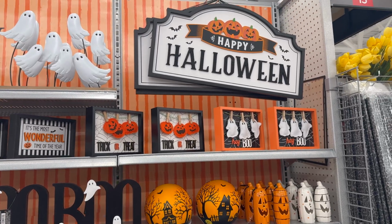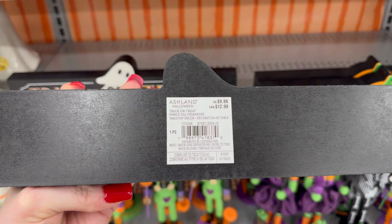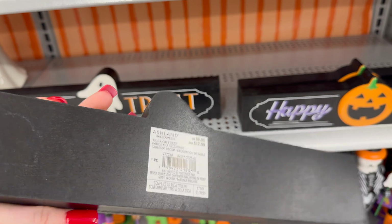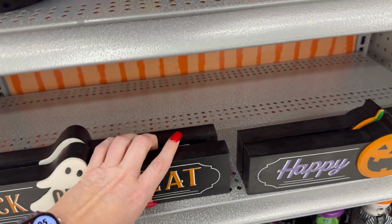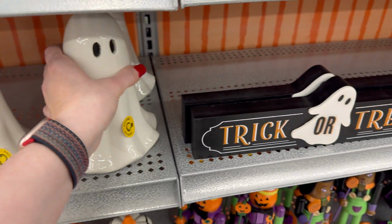All right, I'm just gonna hop right on in with the first stuff that I see. Now Michaels does name their collections. This one just says Trick or Treat. That might be the name. Yeah, so this one does too.